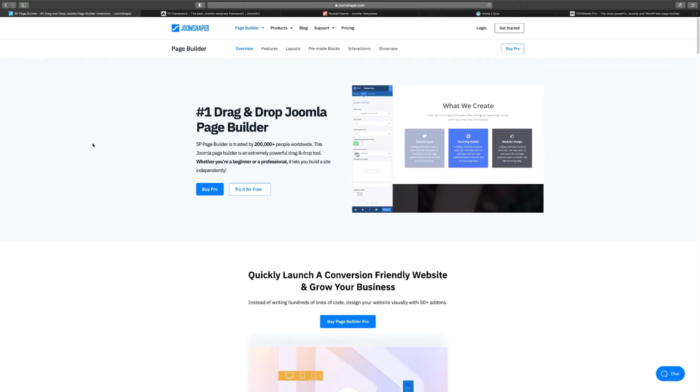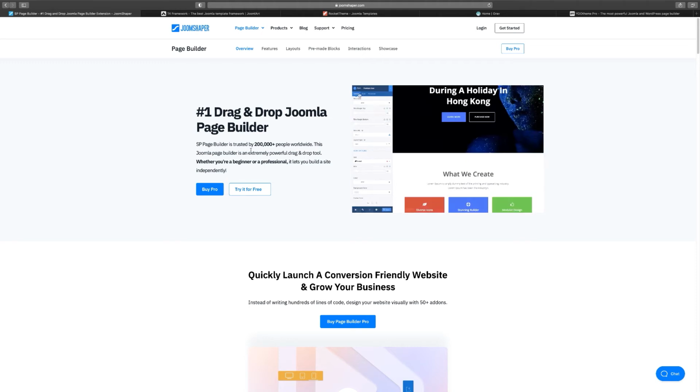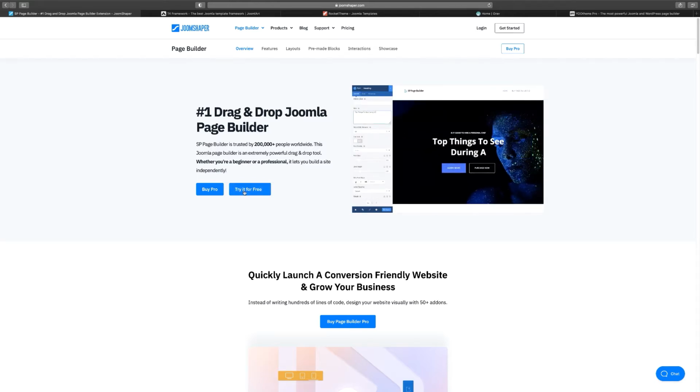So we'll move on now to the next item, which is page builders. These companies offer you the ability to build and customize your pages. Joomla has the SP Page Builder, which is very popular. Over 200,000 people globally are using it. And let's take a look at it now.